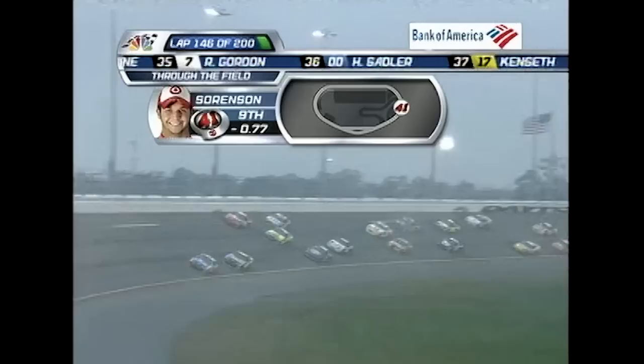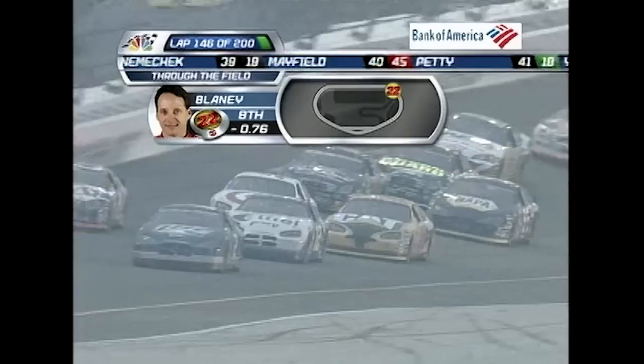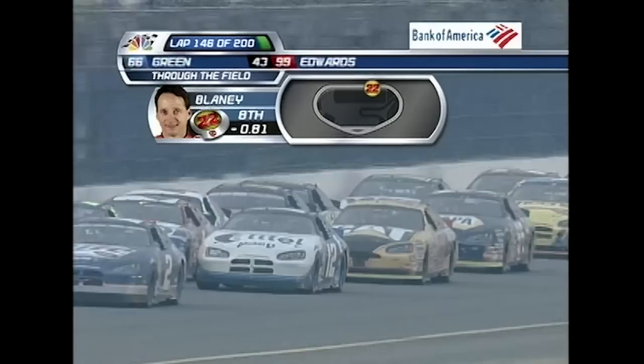Dave? Dave Blaney has had trouble with his car turning all day. That tight condition, he's been reporting it to his team. They've been working on it. It's the best it's been all day. Blaney now in the 22, in a team that's won here before, working his way to the front.